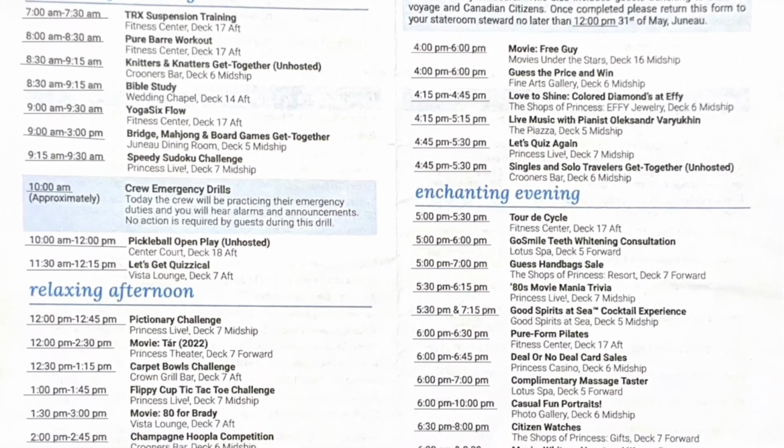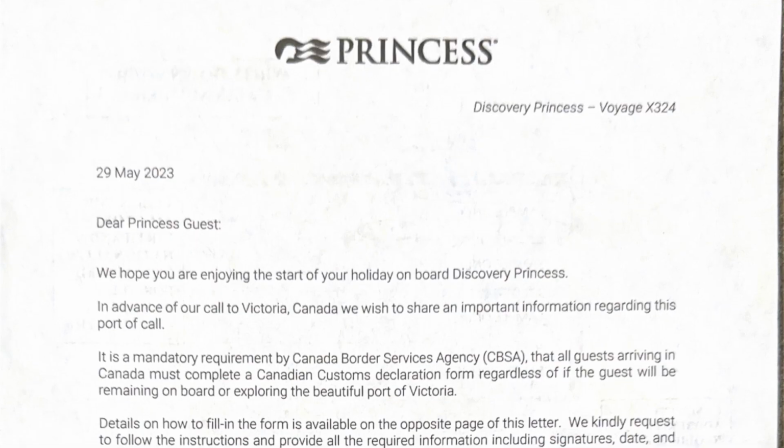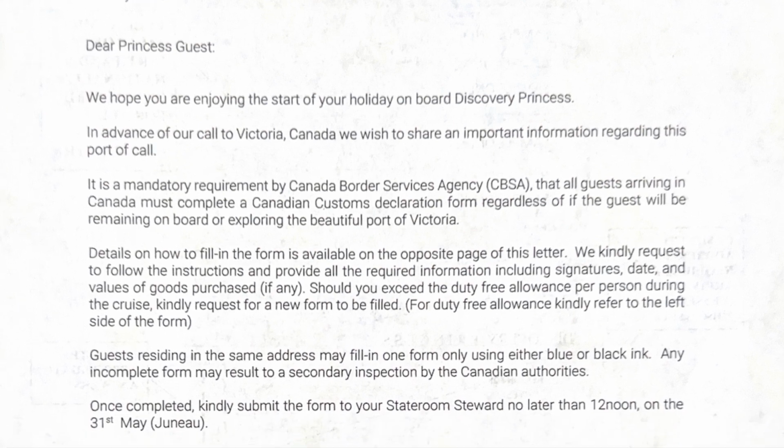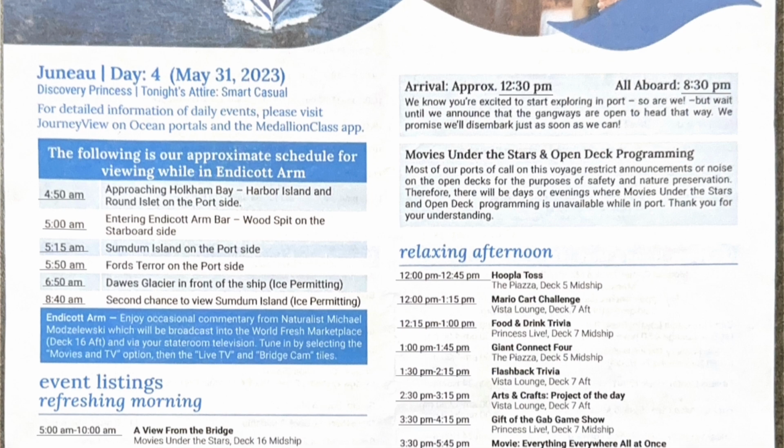The front page shows you the events for the morning, afternoon, and evenings, while giving you some information about arrival times at the ports of call and the dress code for the night, smart casual or formal. The back of the event listing paper will show you the location and time of every area in your cruise, including dining, bars, and lounges.